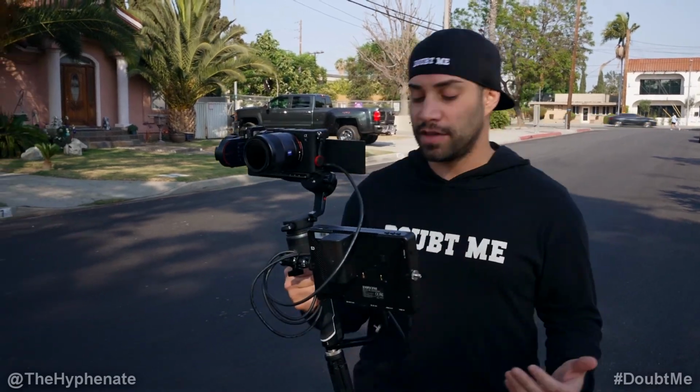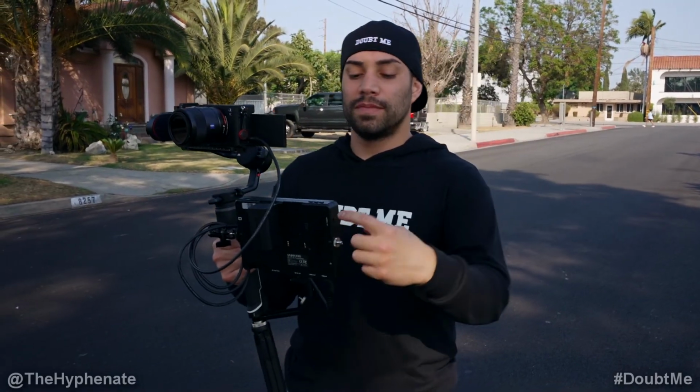All right, so now let's talk about using the C7 on a gimbal. It is pretty large, it's pretty thick, and by putting multiple batteries, it can get a little heavier, though it's not super heavy because the actual monitor itself is lightweight.